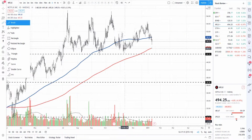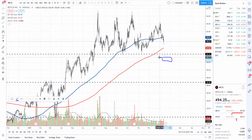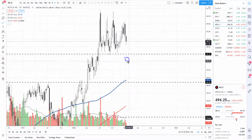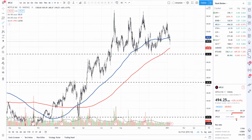If we do, however, get a gap down, depending on where we gap to, if we gap below the 200 simple moving average and below this support, I would be short-term bearish. Take a look at the weekly chart here. We are getting pretty extended away from the 100 simple, but I just think that we'll most likely come back down to about 461 at the most, trade sideways, and then slowly start to bounce on Netflix.